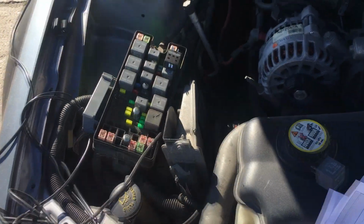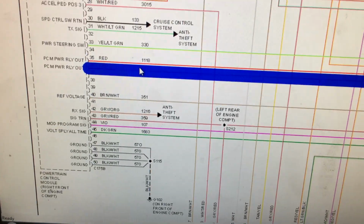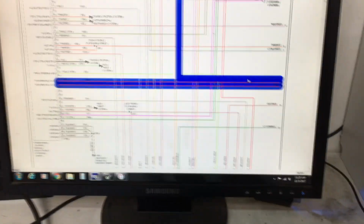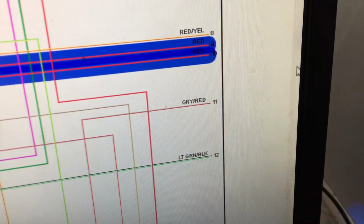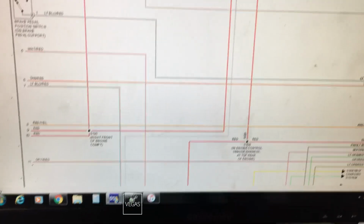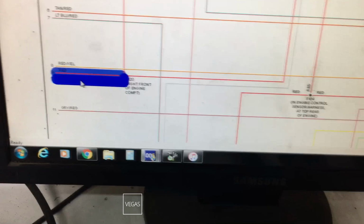So if we go back to the wiring diagram, the ones we're concentrating on are going to be pins 35 and 36, which are these PCM relay out. And if you look on this side of the wiring diagram, 9 to 10, we're going to flip over to the next page and we'll zoom in. And here's 9 and 10.